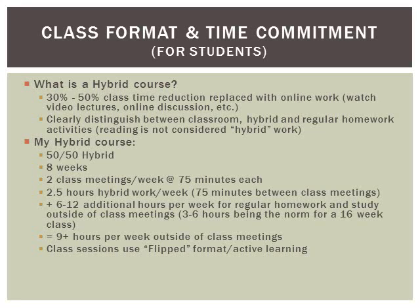In my hybrid course last fall, it was a 50-50 format. We met for 8 weeks. It was a second 8-week course. There were 2 class meetings each week, each of those 75 minutes. There was 2.5 hours of hybrid work each week, another 75 minutes between class meetings.